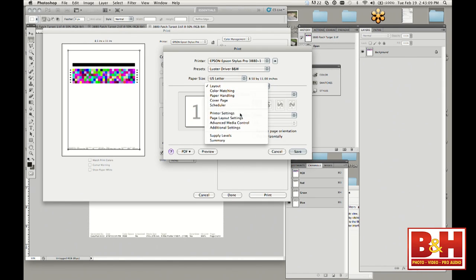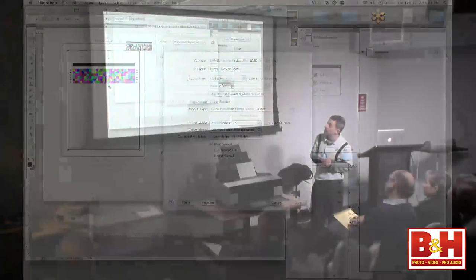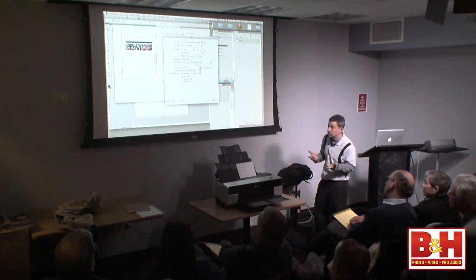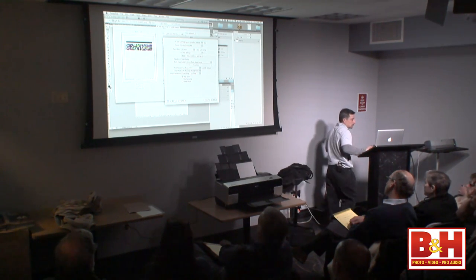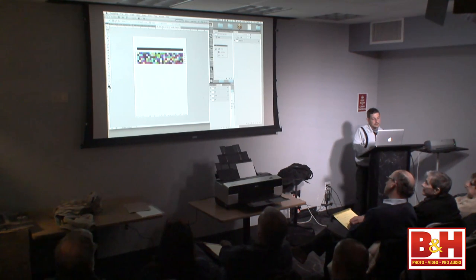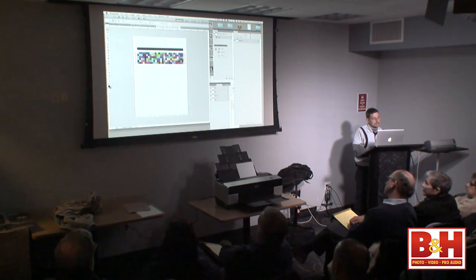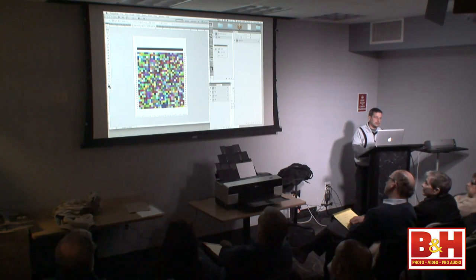That's okay, why? Well, Todd, you said you can't color manage it. Well, I'm not going to color manage it. But again, I still want to turn around and tell it what type of paper I'm printing on and what resolution I'm going at. And that's it. Well, that's one target. Let's go to the second target.